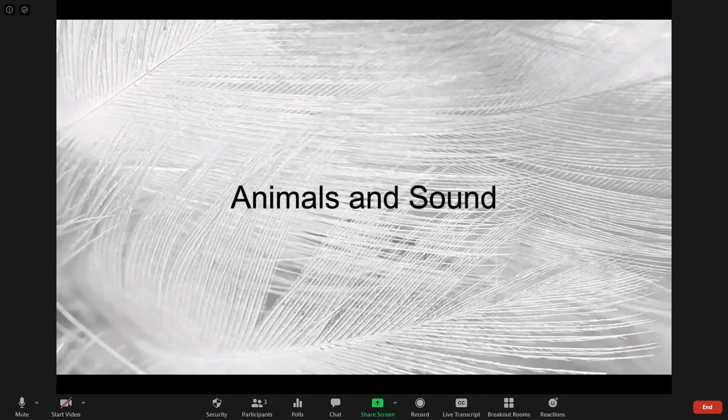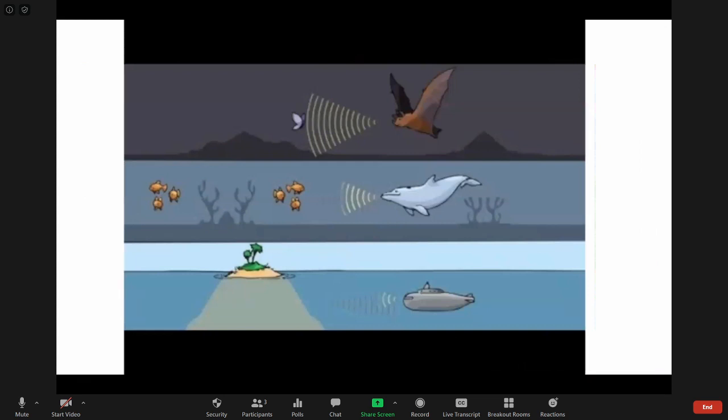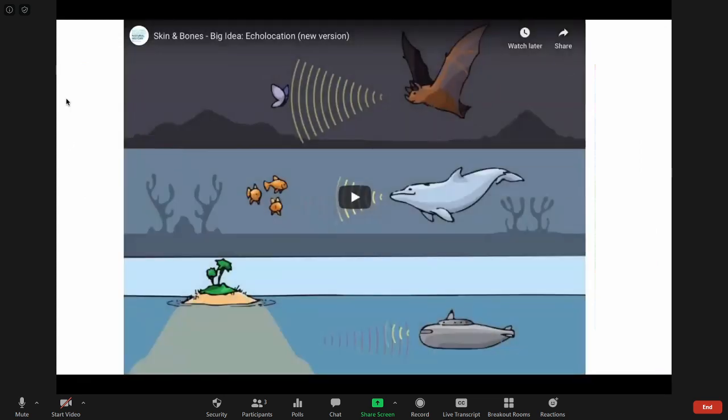All right, lastly, animals and sound. Probably the coolest application of animals and sound is, of course, echolocation.